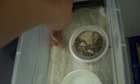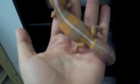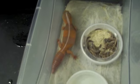Here's my female caramel from the Urban Gecko. I bought her with a female het caramel, thinking that it was a male het caramel because it was still a baby, but it ended up being a female. So she is for sale, the het caramel. But here's the caramel female. Very nice. They are a lot darker usually, but this is just a lighter caramel.